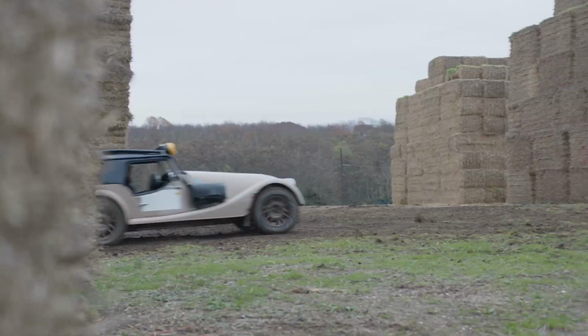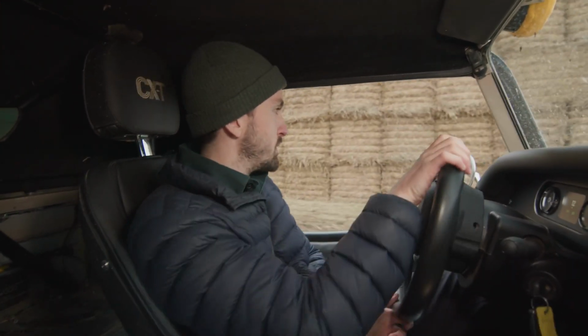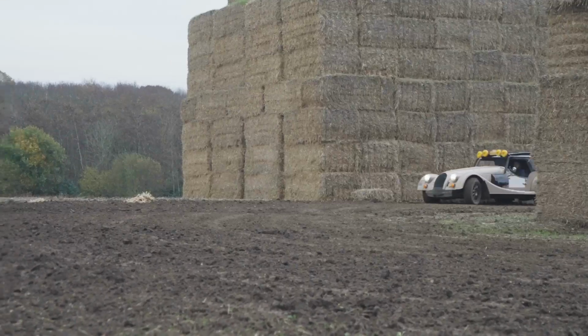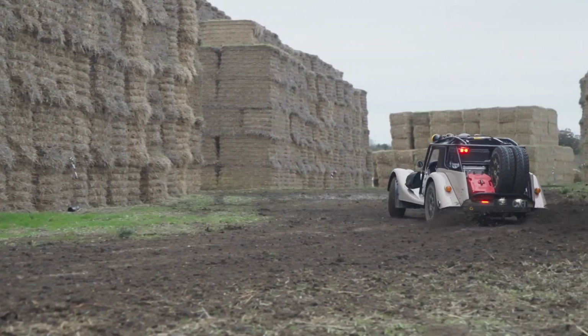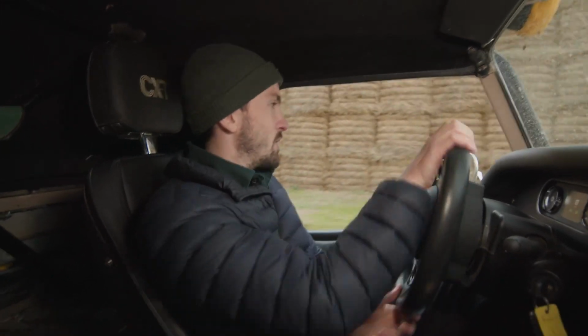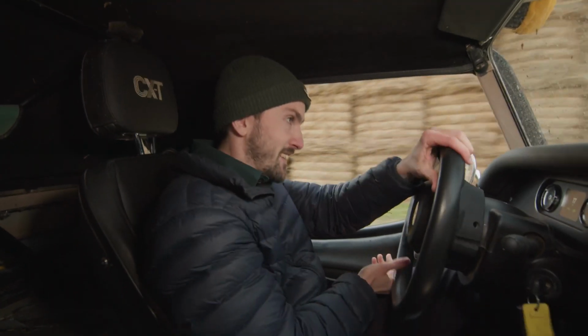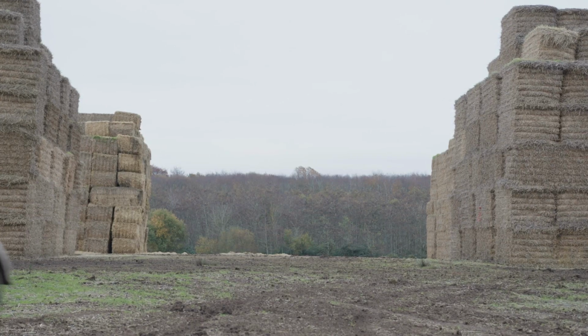What I like is that the interface to change those diff settings is so simple. You've just got 2 little switches on the dash, 2 little rotary switches. If you've got no green lights, that means it's in road mode, the diffs are fully open. If you've got 1 green light, that means you're in all-terrain mode, 45% locking. 2 green lights, fully locked up. There's no menus, no sub-menus, no holding down switches for a certain amount of time. It's just simple and easy. Which when you're doing this kind of stuff, that's what you want.